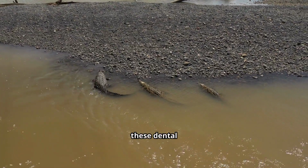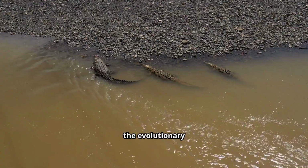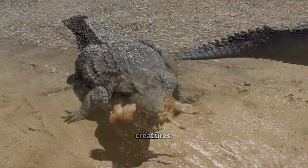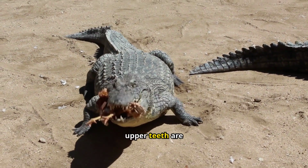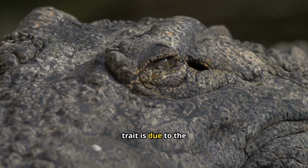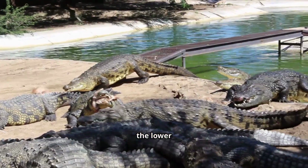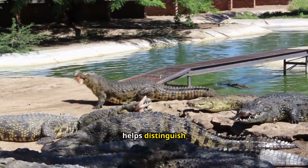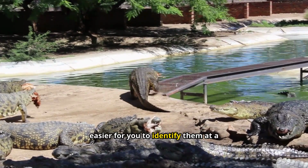Observing these dental differences offers fascinating insights into the evolutionary paths and survival strategies of these ancient creatures. In alligators, when their mouths are closed, only the upper teeth are visible. This distinctive trait is due to the placement of their upper jaw, which overlaps the lower jaw. This unique dental structure helps distinguish alligators from crocodiles, making it easier for you to identify them at a glance.